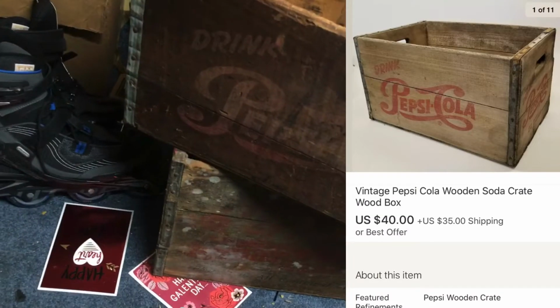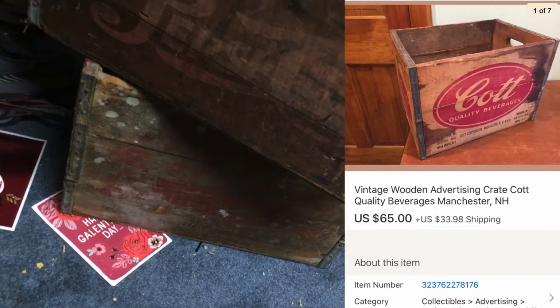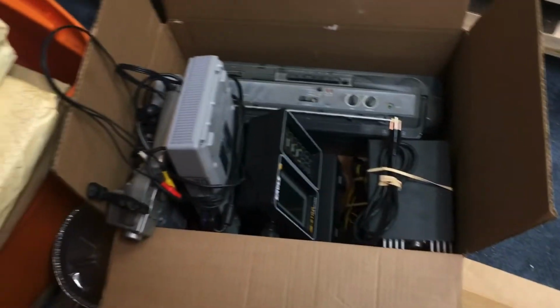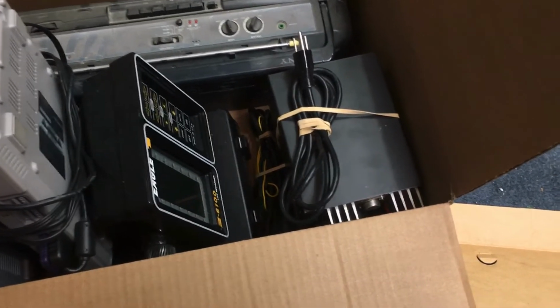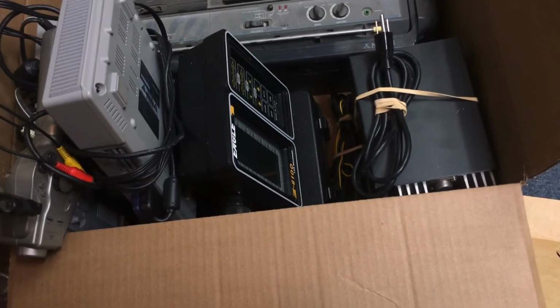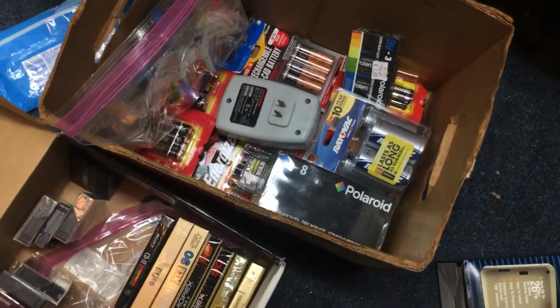Two nice boxes for the mill or somewhere. It's a Pepsi and a Cott, C-O-T-T. I don't think it says Colt. I think it says Cott, C-O-T-T. Then we got 2 PlayStation 1s, a Sony boombox, 2 power supplies, and I think I already have 2 depth finders in there. So that's kind of cool. Pretty good sized box of all brand new batteries in the package.